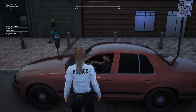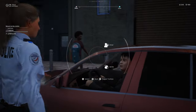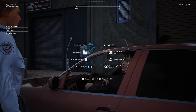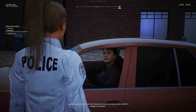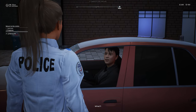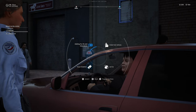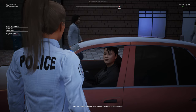Good morning, sir. Captain Martin, Brighton Police Department. Reason for the stop is that your vehicle has tinted windows, which are not permitted in the state of Franklin. Do you happen to know anything about that? Okay, sir, do you have any ID on you at all? License, registration, proof of insurance, all that good stuff.